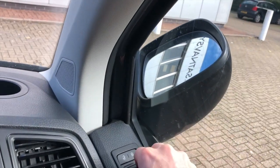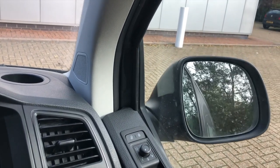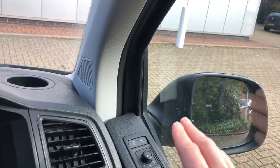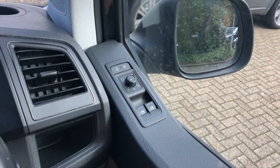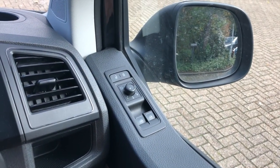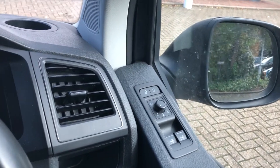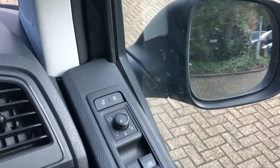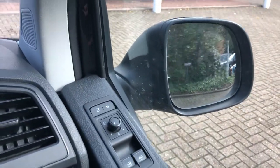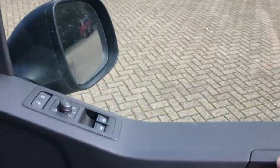so you get both mirrors folding and unfolding, which is really useful, as obviously this car is quite wide, for getting through narrow spaces, or even when parking it's really great. But in addition, what we have worked on is a little clever trick to allow the mirrors to fold while you're locking the car. This is not available normally when you get this done from the factory. I'm just going to demonstrate how it works.